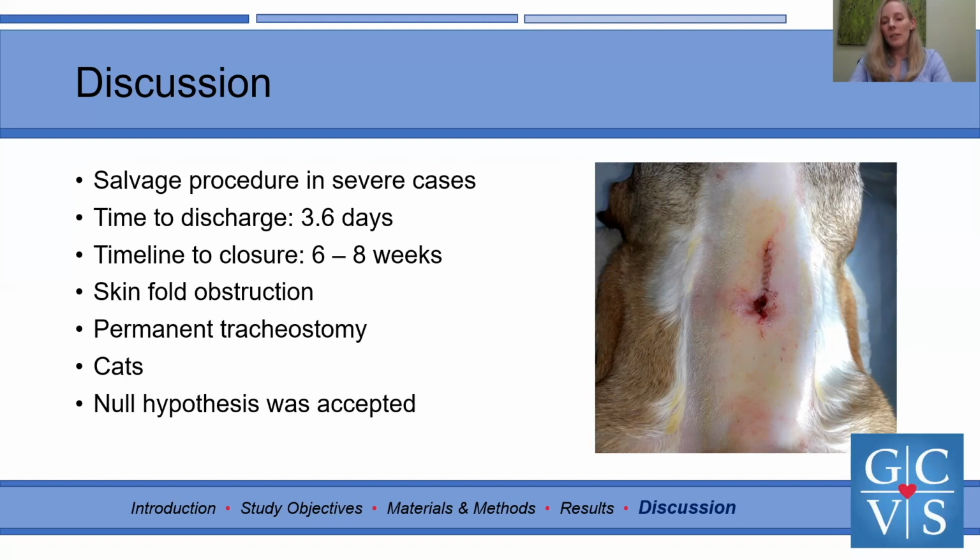Skin fold obstruction is a relatively unique complication of this technique. This complication primarily affected brachycephalic breeds. In most patients, this is identified at the time of tracheotomy, but it can also be rectified in the awake patient. Although our data on cats is limited, these 4 cases imply that cats are prone to major complications with a tubeless tracheotomy, just as they are with a tubed tracheotomy.